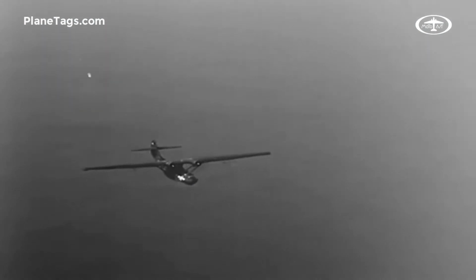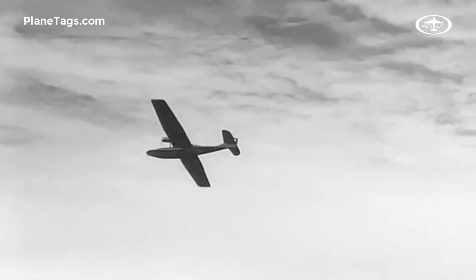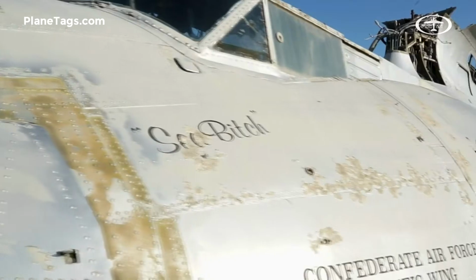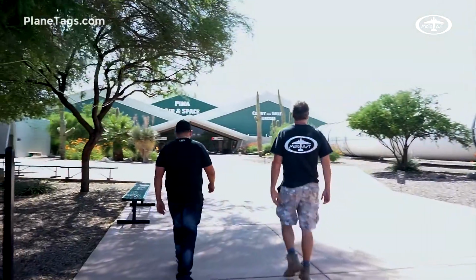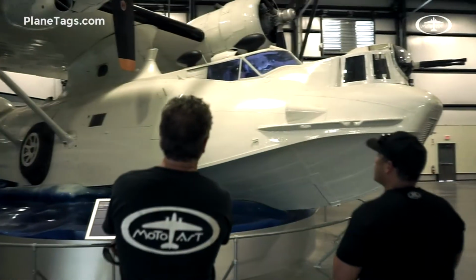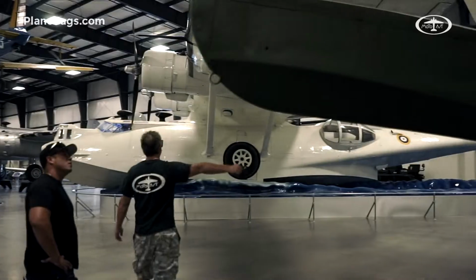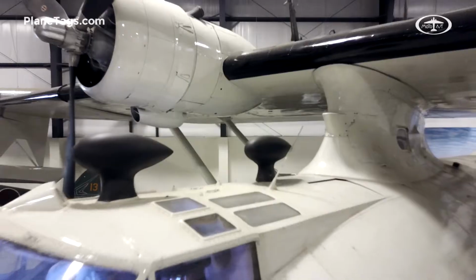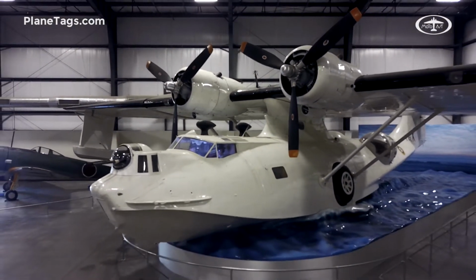The iconic PBY Catalina was produced for the U.S. Navy and first entered service in 1936 as a long-range flying boat and patrol bomber. The Sea Bitch has a rich history, but unfortunately, she's corroded to the core. This PBY was one of three PBY Catalinas the Air Museum purchased to part out and refurbish for one static exhibit. And wow, did they do an incredible job. The Catalina is now finished and fills their latest hangar with an amazing water landing display.